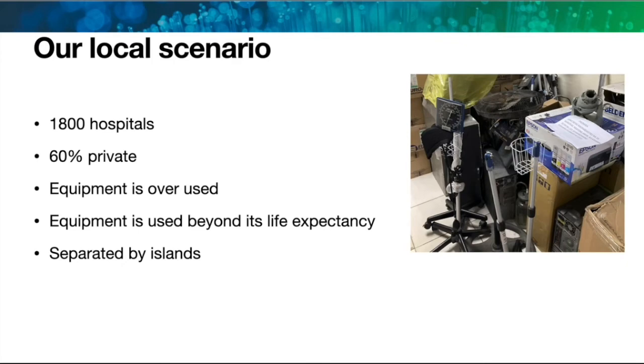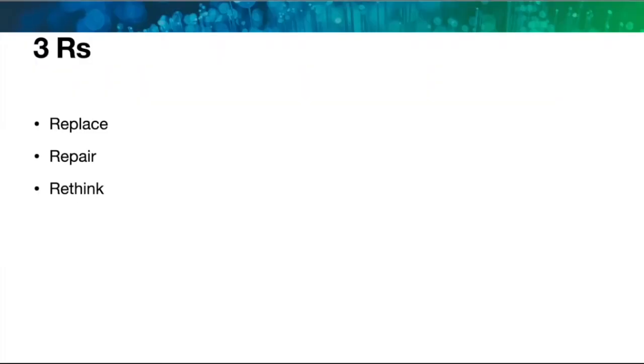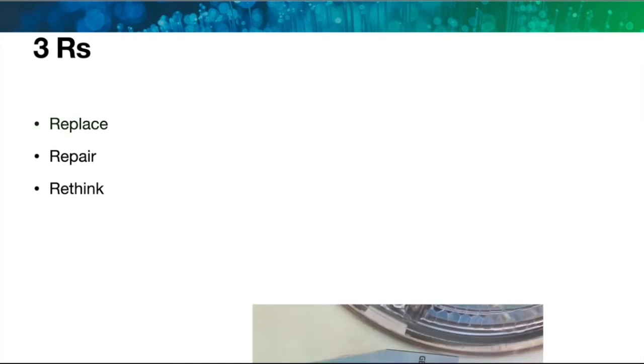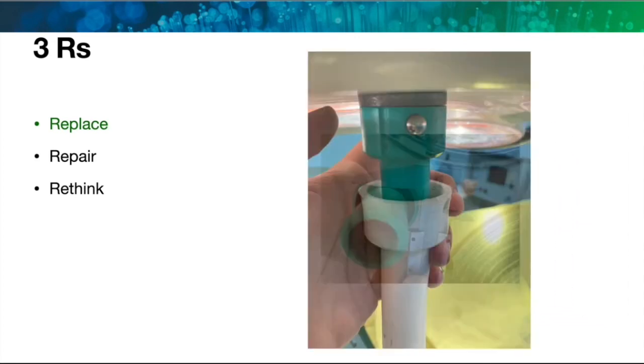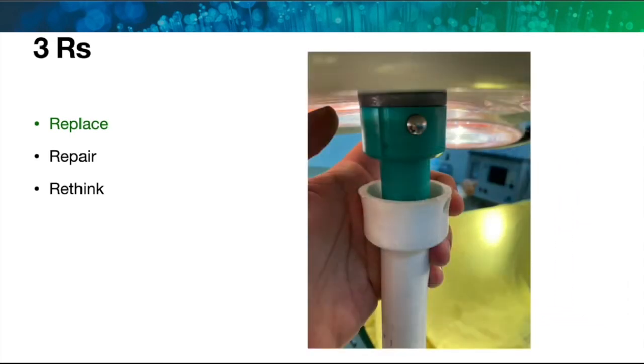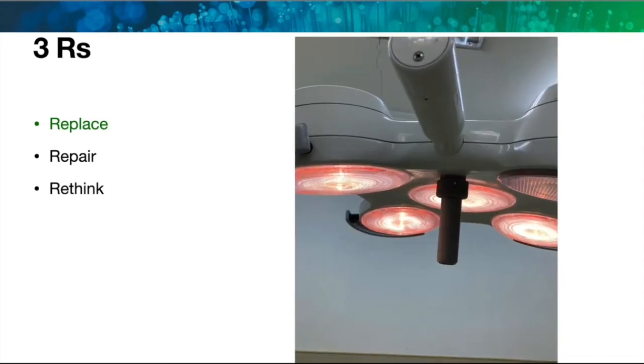3D printing can help us overcome these challenges. Let me show you what we've done so far. So these are the 3 R's: replace, repair, and rethink. This is a 20-year-old OR light. The manufacturer does not have the sterilizable light holder available anymore. So I measured the diameter of this with my trusty caliper. I used a cheaper filament initially for my prototyping, and then subsequently selected a high temperature filament, and voila, a light holder in 3 days.